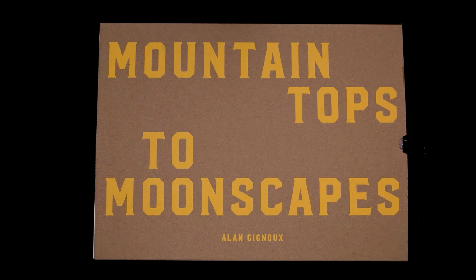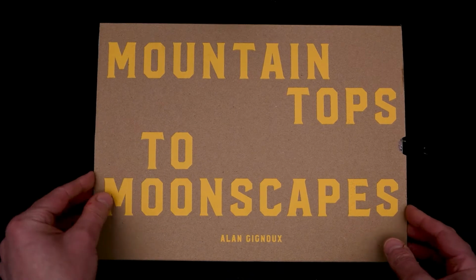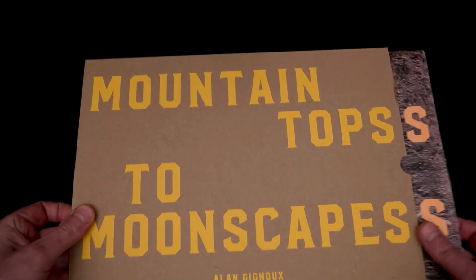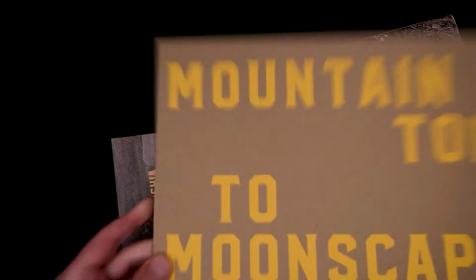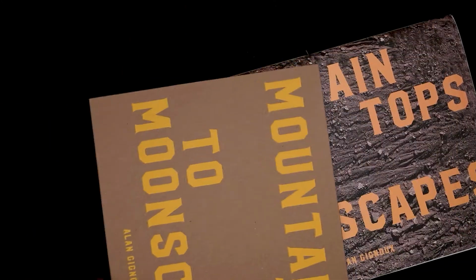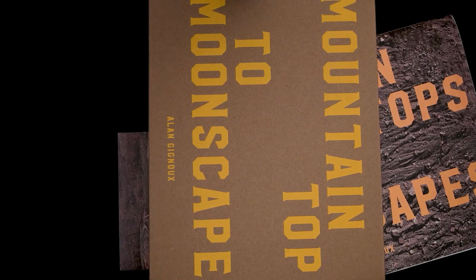Mountaintops to Moonscapes by Alan Gignoux. A nice slip cover, cardboard, and inside is a slip cover. It's about the size of an A3. I'll just take this up a little bit.